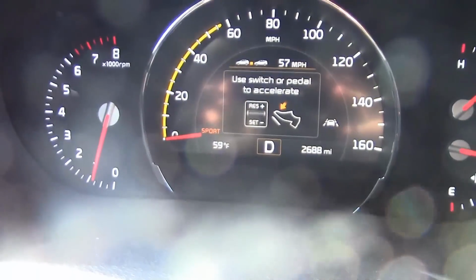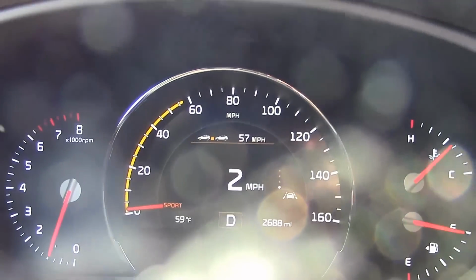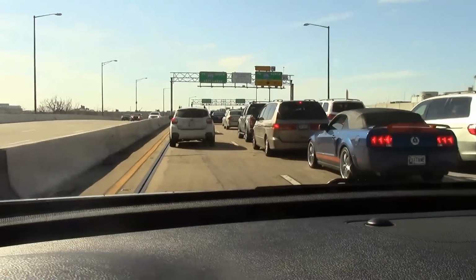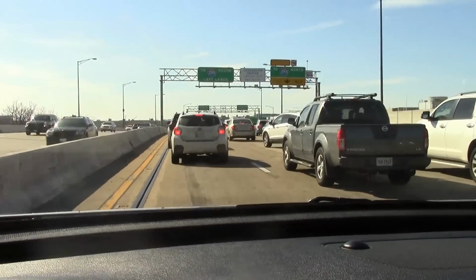A lot of people are scared of technology, but it just beeped at me to tell me that I'm stopped. There you have it. Use switcher pedal to accelerate, and I just tapped the acceleration pedal, and then it's on auto mode again. That is a very, very good adaptive cruise control system.